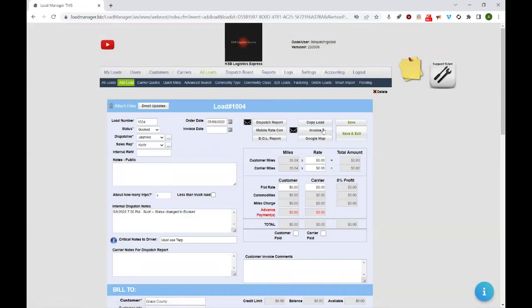The last thing I need to put in my load to be ready to dispatch it is to put in the pricing information. In the carrier section, I'm going to put the price that I'm going to be getting a percentage off of.